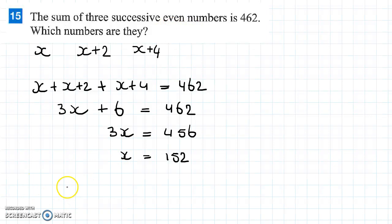So they're asking for all the three numbers. So which numbers are they? The first one to start with is 152, then 154, and the last one 156. If we add them up, let's check. Indeed, we will find 462.